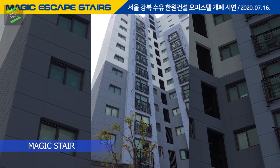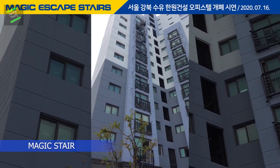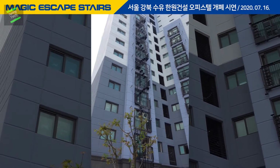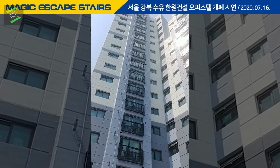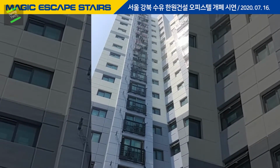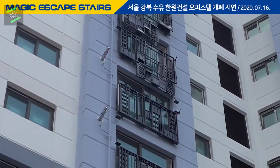MagicScape Stairs is a solution that integrates evacuation facilities and evacuation spaces. It is a product that can be used as an evacuation facility and evacuation space in case of emergency through a single evacuation port without separate evacuation spaces and evacuation facilities.